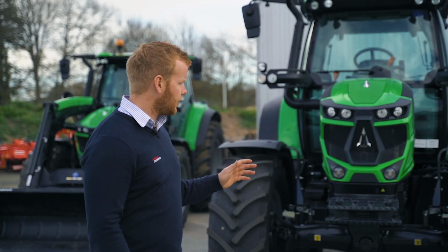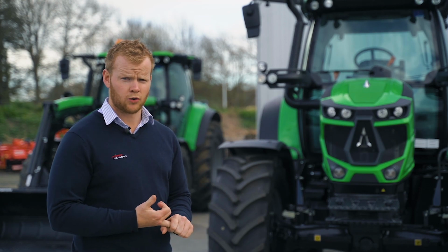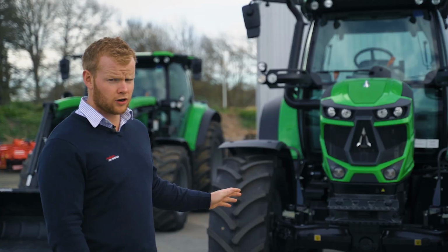So behind me here, we've got our 4-cylinder 6 Series tractors. So we've got 130, 140 horsepower models. 2 transmission options available, either our semi-power shift option or our TDV Vario transmission. Excellent tractors for sheep and beef guys, dairy farmers, the likes. Put a loader on these things. They're an incredibly versatile tractor with their short wheelbase, extremely manoeuvrable.